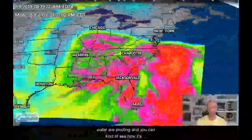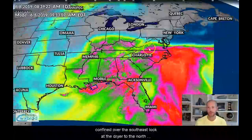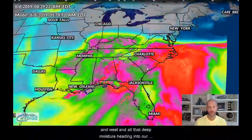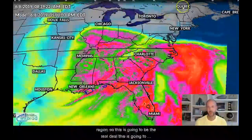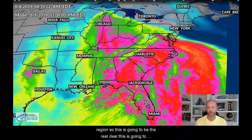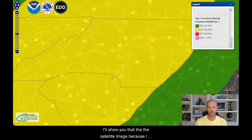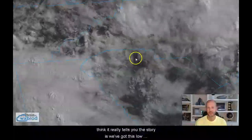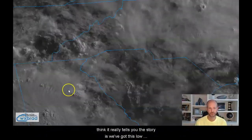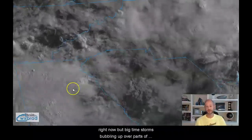You can kind of see how it's confined over the southeast. Look at the dry air to the north and west, and all that deep moisture heading into our region. So this is going to be the real deal. This is going to be a wet 48-hour period across the Carolinas. And again, I'll show you the satellite image, because I think it really tells you the story. We've got this lull right now, but big time storms bubbling up over parts of northern Georgia. So that's heading our way this afternoon.